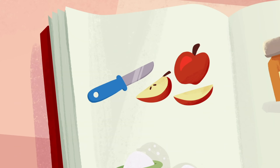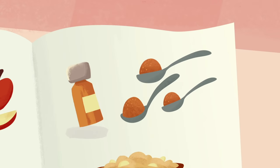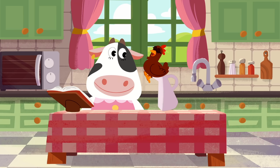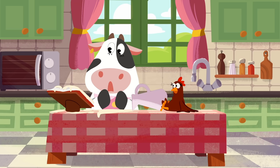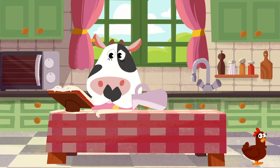Let's see now. Step 1. Cut the apples. Okay? Step 2. Add 2 cups of sugar. Step 3. Add 3 teaspoons of cinnamon. Step 4. Cover it all with dough, then put it into the oven. Oh no! Moo can't read the recipe anymore! Oh no! Oh no! Oh no!